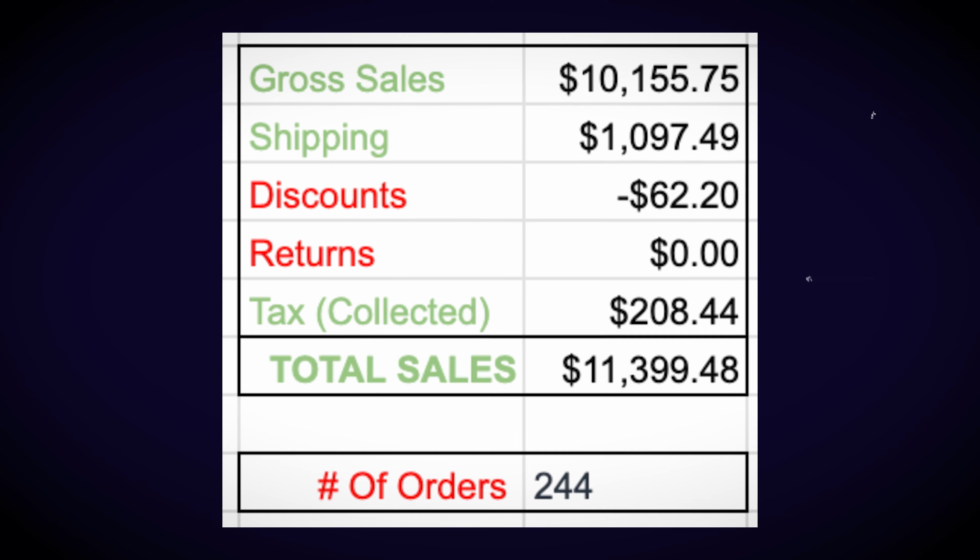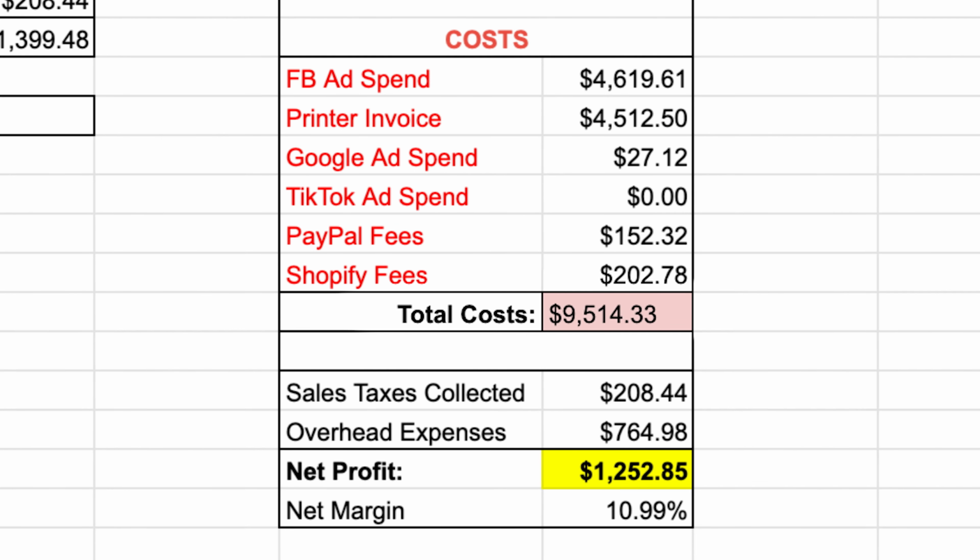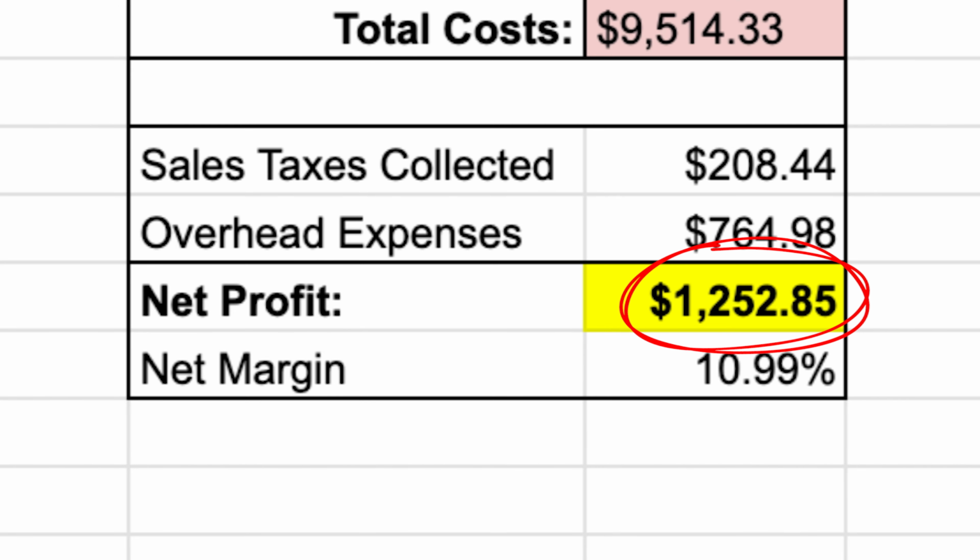Drum roll, please. $11,399.48. Honestly, I'm really impressed with this number, but how much did I actually take home? That's a great question, and here's the proof to show you. After taking out my cost of goods, ad spend, overhead expenses, sales tax that I collect, I made $1,252.85. And I know with more time and more work on the brand, I can easily be making $10,000 plus per month with this store. It just takes time to really get things going.